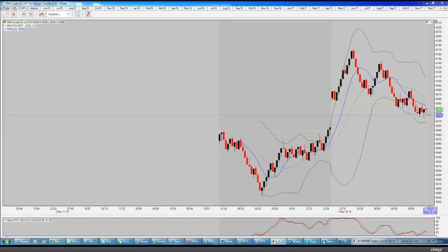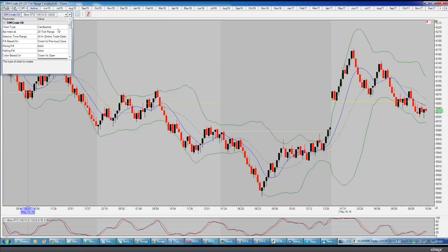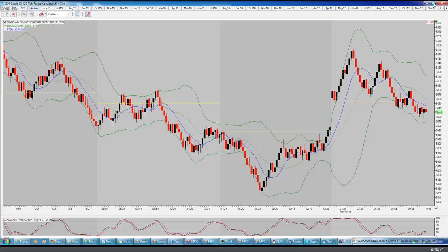This is a 20 tick range. So we just had it jump up and it just made a new candle. Definitely shows buyers in there. But it's a pretty interesting tool. You right click, you go to properties, and then bar interval, you click here, it's tick range. I do 20 on crude, 8 on NASDAQ. Probably could do 8 on S&P too. It's 2 points. Pretty handy tool from T4.